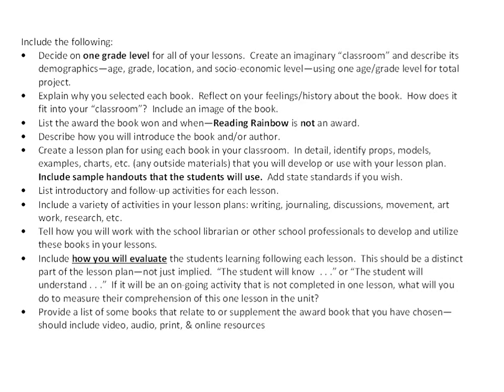Highlight these sentences. Decide on one grade level for all of your lessons. Create an imaginary classroom and describe its demographics, age, grade, location, and socioeconomic level, using one age, grade level for the total project. Explain why you selected each book. Include an image of the book. List the award the book won and when. Reading Rainbow is not an award.